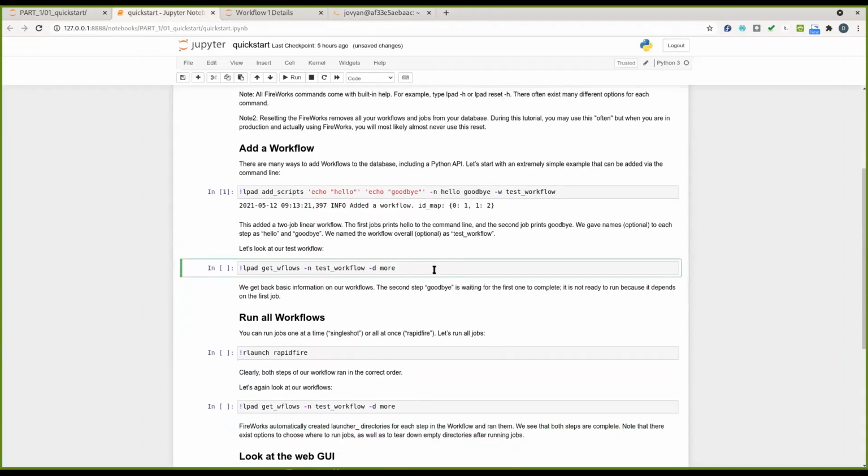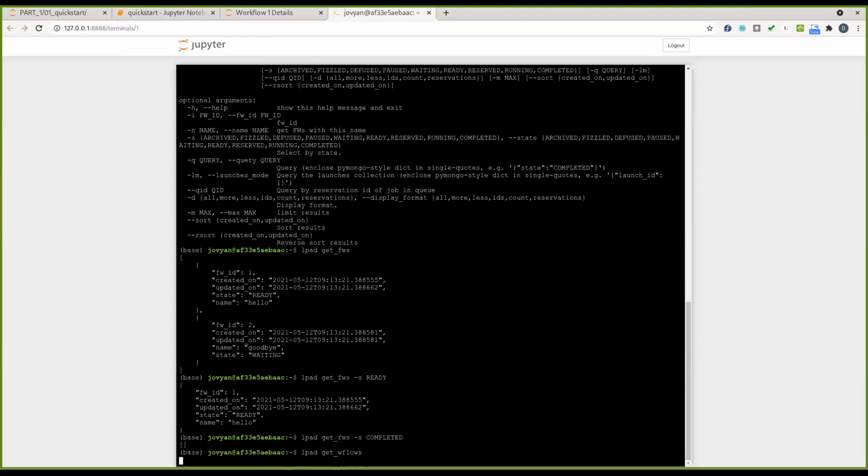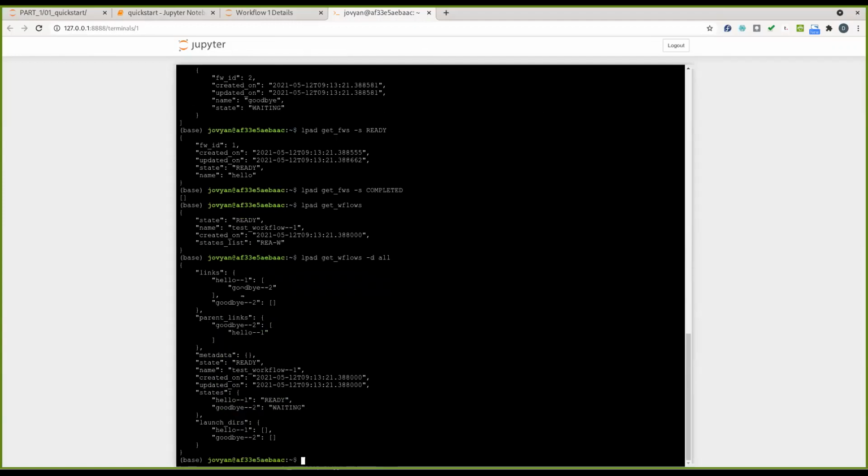Of course, you can look also. So I looked at the FireWorks, but you can also look at the workflows. So there's one workflow, and if you show everything, you see that this is the JSON representation of the workflow. You see that you have basically two FireWorks, the hello and the goodbye.